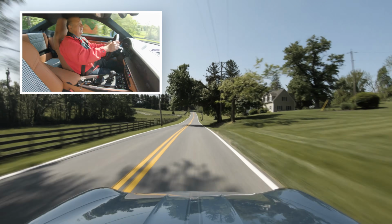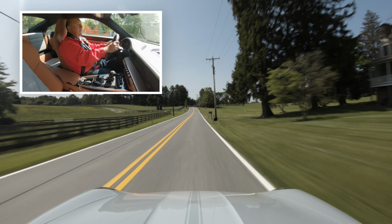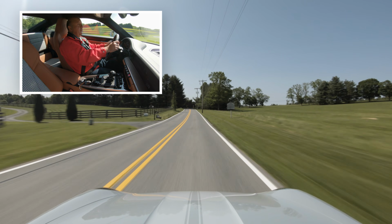Suspension, even though it's in Sport Plus, is very compliant. It's a great Grand Tourer.